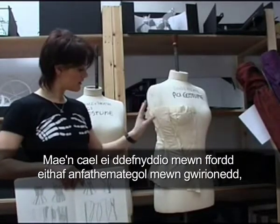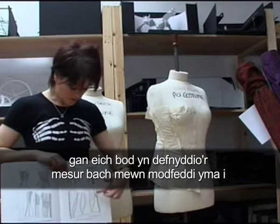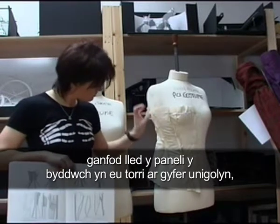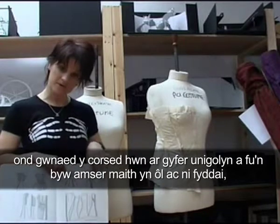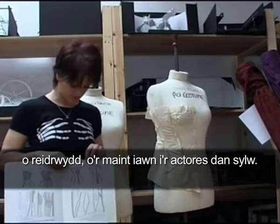You use it in quite an unmathematical way, actually, in that you use the little measure which has got it in inches down here, and you use it just to gauge the width of the panels, because you would be cutting this for an individual, whereas this corset was made for an individual who lived a long time ago and wouldn't necessarily fit your actress.